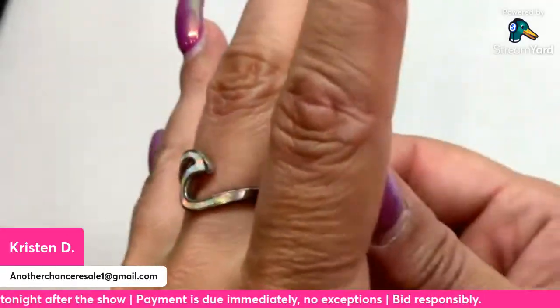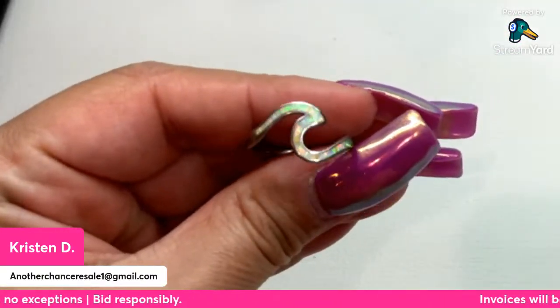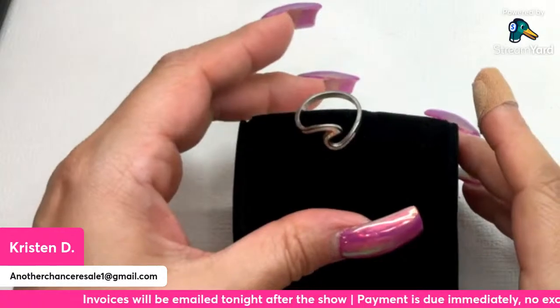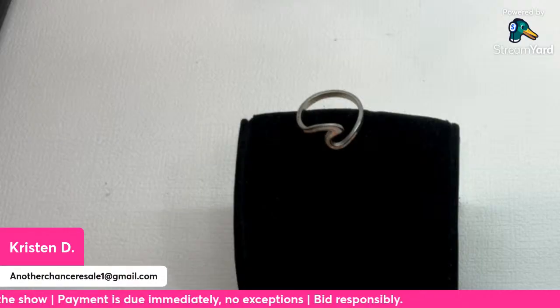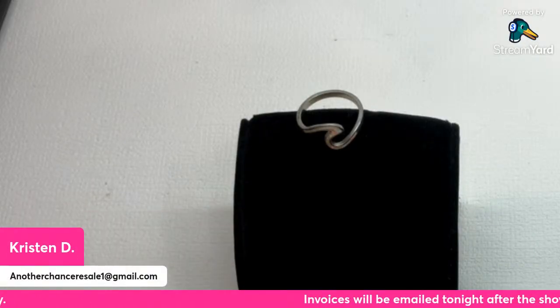I love opal. I'm going to put this right here for now, you can't really see it that great, so I can pick out a few more items. We have this ring and this ring. I want to do Rose is in for 28. Alrighty. Thank you, thank you. Looking for 30.